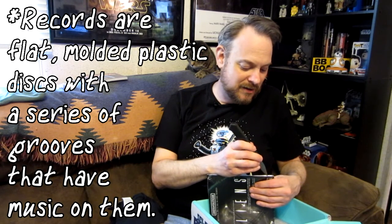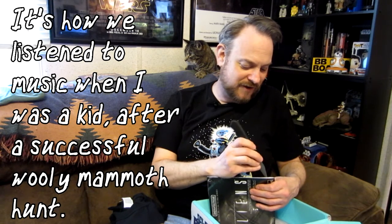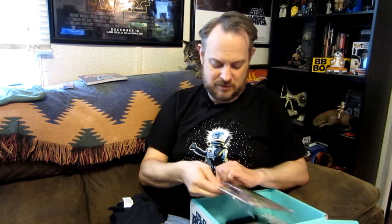Next we have, it is Aliens Motion Picture Score Series. Oh, is this like a record? An actual record? If we can get it open, we can find out, can't we? And it is, in fact, a record. Look at that. I don't even know if my turntable still works, but I will have to pop this on and find out.